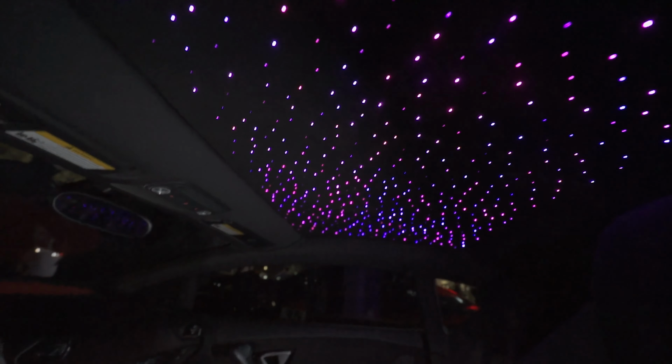Custom essentials, and then the Starlight, which is not on anymore, but there you go. Yeah, the hot boy shit. Hot boy. Woo, hot boy.